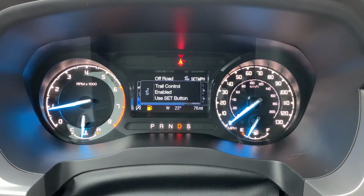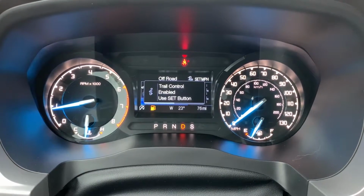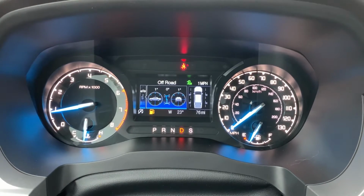One of the newest and coolest advanced features is Ford's Trail Control System. This trail management system allows you to set a crawling speed on your Ranger between 1 and 20 miles an hour. In addition, the system also controls the throttle and braking individually on all 4 wheels. This allows your Ranger to move forward at a constant speed while the driver is able to focus on the most effective route to navigate that harsh terrain.